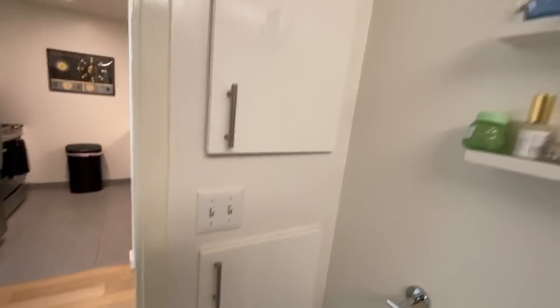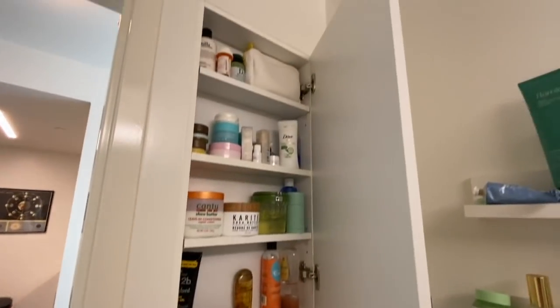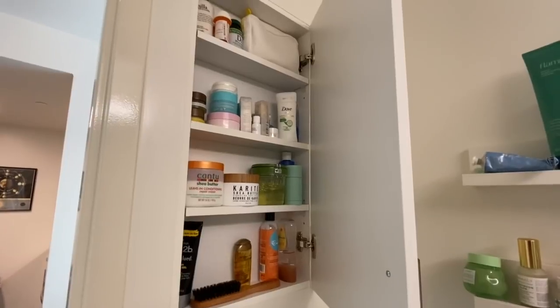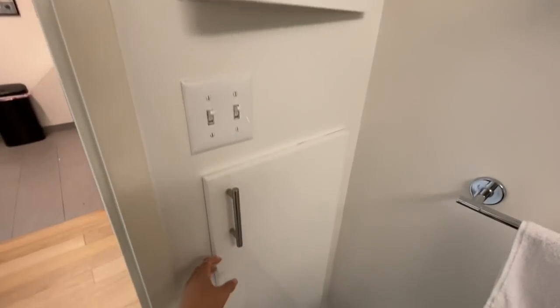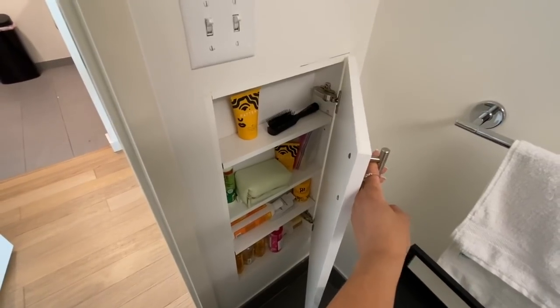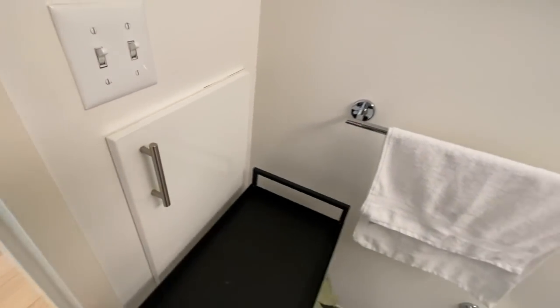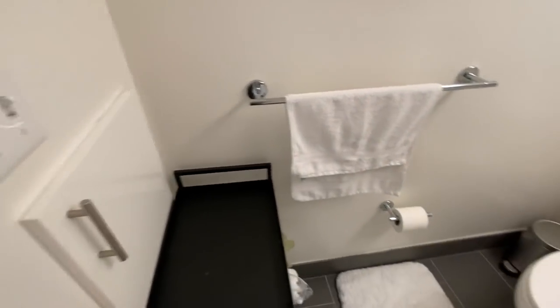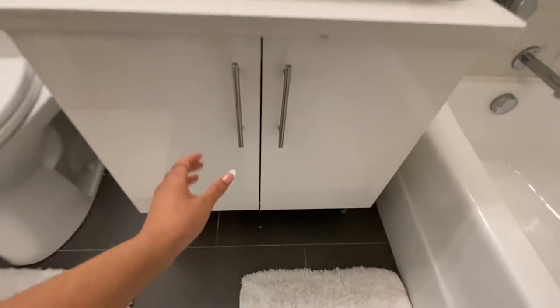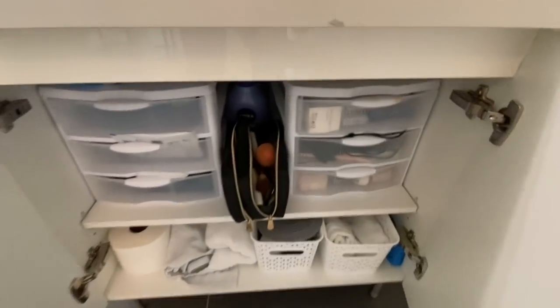And then behind there is this little cute storage area. So I have all the other products I use every day or that I'm trying to use. And then down here, because it's covered by the cart, I have stuff that I don't usually use, but want to keep down there. And then I'm a big fan of seeing what everybody's inside the drawers and that type of stuff is. So in here is my under sink stuff.